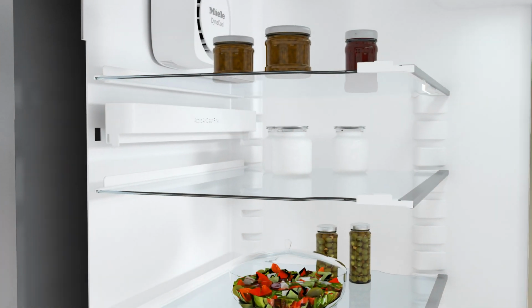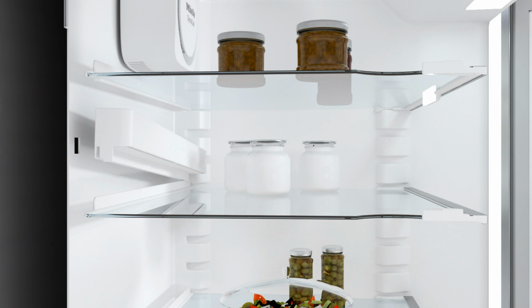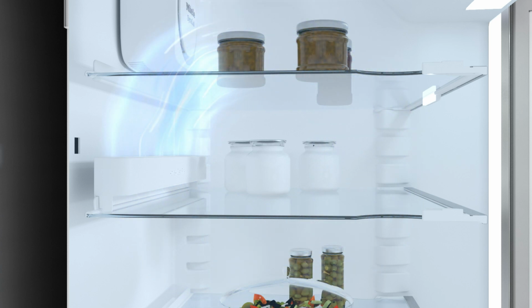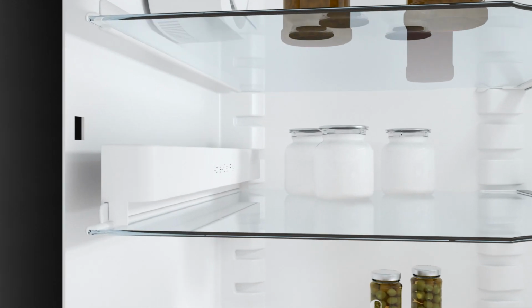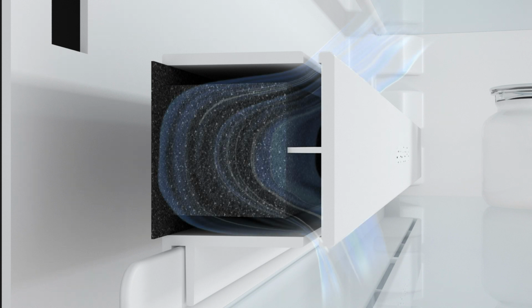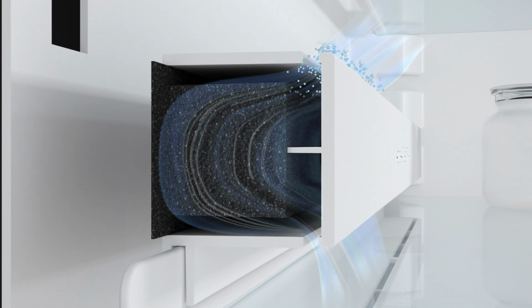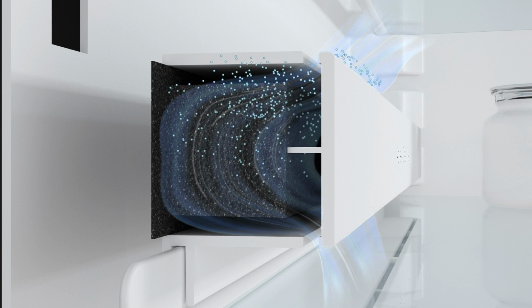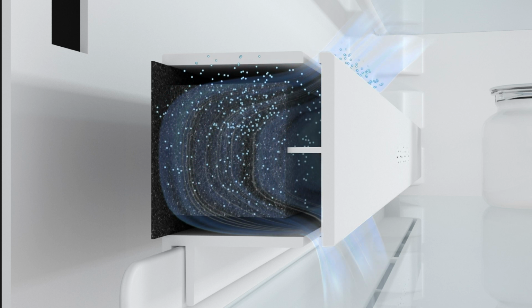The Miele Active AirClean filter simply attaches to a glass shelf. Air circulates through the filter and odour molecules are neutralised. The Active AirClean system consists of an air filter with active charcoal and a layer of chitosan. Chitosan is a natural product which binds grease and odours. The filter system absorbs and binds aromatic molecules from food and from the air.